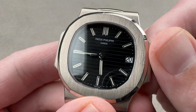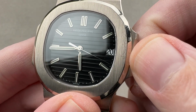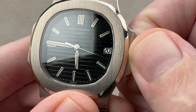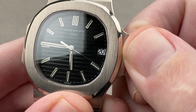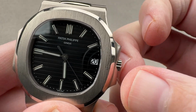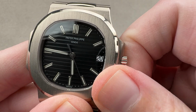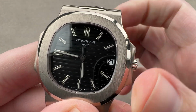We do have a caliber 315 inside, which means, as with most of these center second Patek Philippe automatics, just a little bit of back pressure can stall out the seconds hand. So if you want to stall it, stop it, and set it to a reference time, that is quite easy to do. I call that the hacking hack. Now, there is a quick set system, so you can rapidly cycle the date if you desire to.